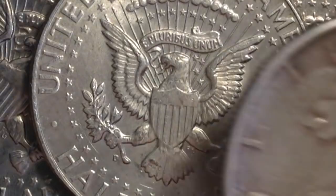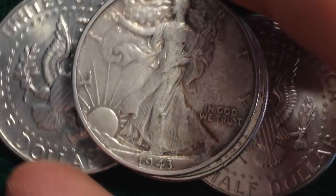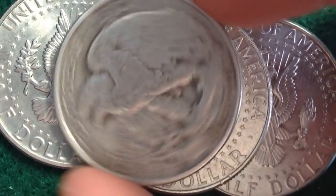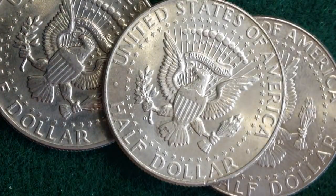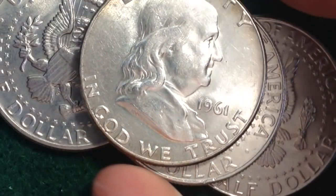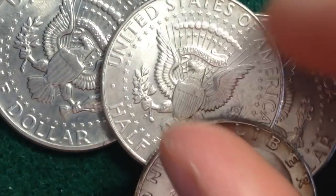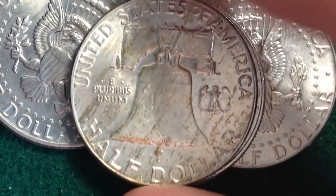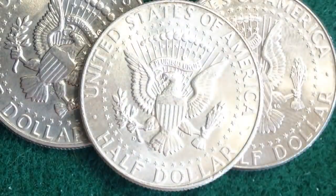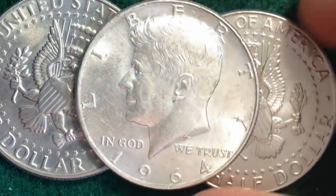From 1916 to 1947, we had the Walking Liberty half dollar, which looks something like this. And then, starting in 1948 until 1963, we had the Franklin half dollar, which looks just like this right here. Then, unfortunately, in 1963, toward the end of the year, Kennedy was assassinated. And the following year, they started producing these coins right here, which are known as the Kennedy half dollars.